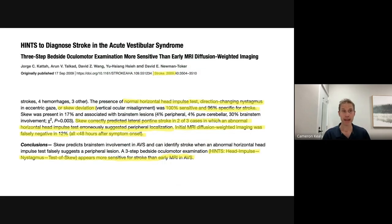So, a bit of quick background. The HINTS exam was first published in 2009, which, as I said, for a lot of people is after they've graduated from uni, so it's kind of new. The big kicker is that it was shown to be 100% sensitive and 96% specific for stroke. And this line here is the big one: initial MRI imaging was falsely negative in 12%. So the HINTS exam in the first 48 hours was shown to be more sensitive for stroke than an MRI, which is usually the gold standard for stroke. So in primary practice you can stop referring people for MRIs that they don't need, and you can actually be more sensitive than the MRI with this very simple little exam.